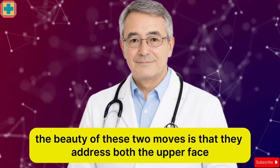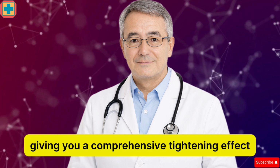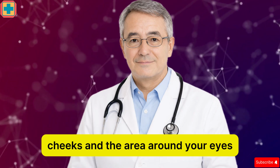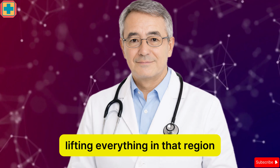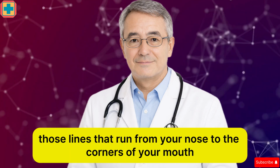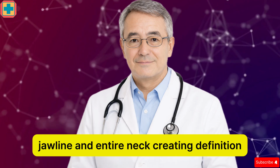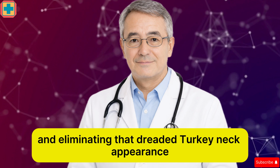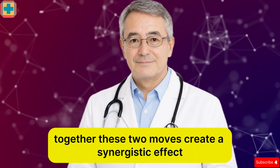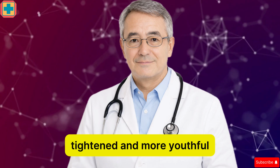The beauty of these two moves is that they address both the upper face and the lower face and neck, giving you a comprehensive tightening effect. The facial resistance lift primarily targets your mid-face, cheeks, and the area around your eyes, lifting everything in that region and reducing the appearance of nasolabial folds, those lines that run from your nose to the corners of your mouth. The neck sculptor pulse targets your lower face, jawline, and entire neck, creating definition and eliminating that dreaded turkey neck appearance that so many people in their 60s struggle with. Together, these two moves create a synergistic effect where your entire face and neck appear lifted, tightened, and more youthful.